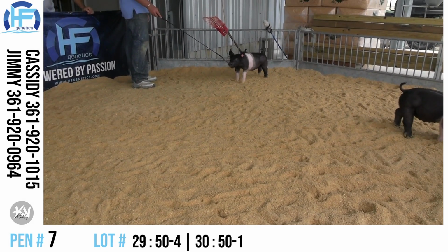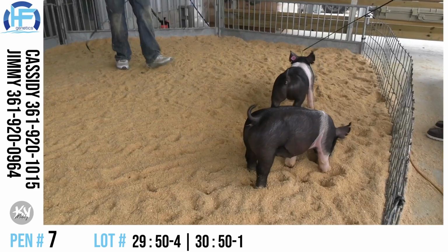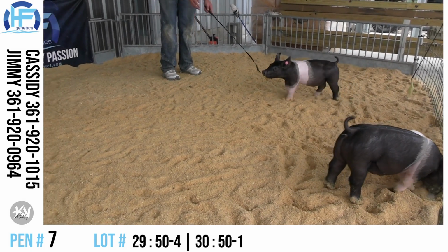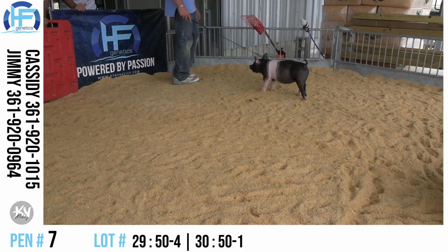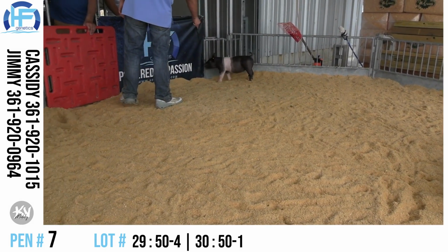Tag number 29, you can see she's holding her ear just a little off today. She's not liking that new tag in her ear, but should be good to go, I think, by sale day. Before that tag got put in her ear, she was just fine. So I think we're in good shape. But for those looking online who see her holding her head just a little off, that's what it's from, that tag in her ear.